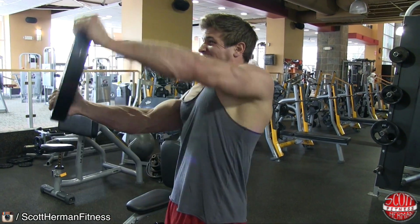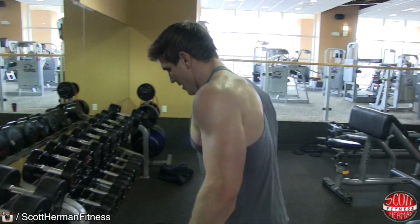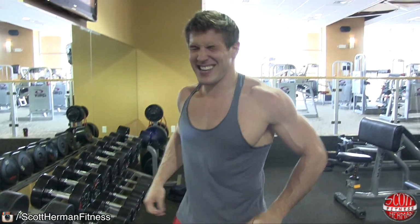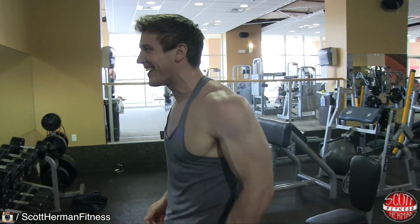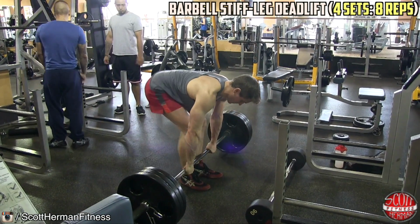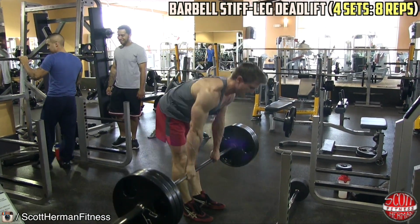You guys can probably tell by the pulsating neck veins that this exercise is getting pretty intense. Two more sets of that. Now we're gonna move on to the barbell stiff leg deadlift, my favorite exercise for hamstrings.